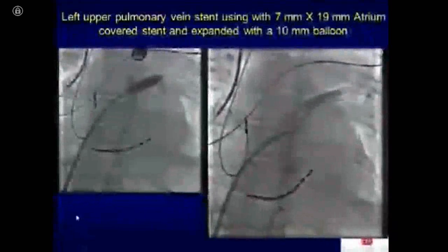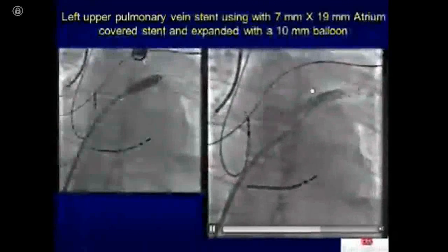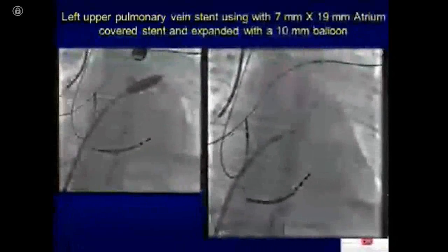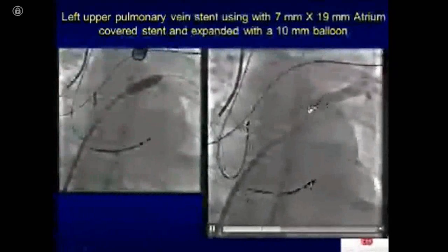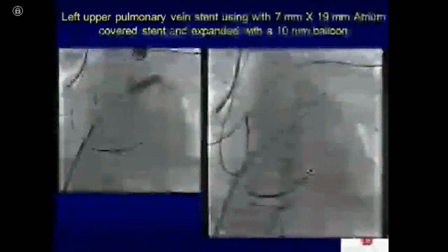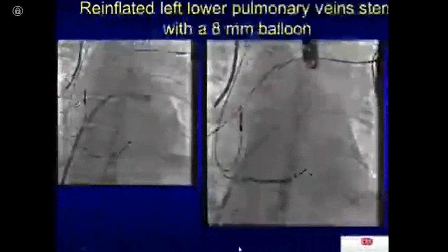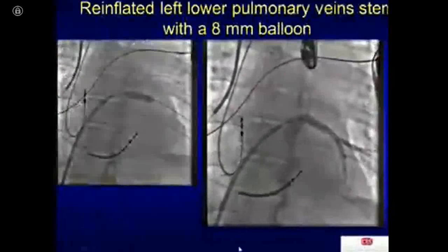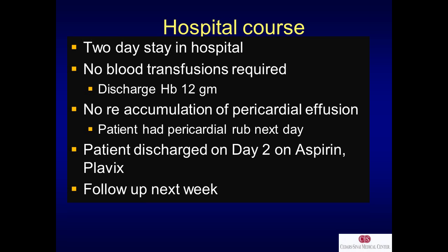So we gave a little bit more heparin, we watched the patient, and then we put a covered stent in. This time I put a 12 millimeter covered stent, and it's completely normal flow now. See that? It's good flow, and no perforation. Then we did a lower injection after this, and we re-expanded that stent again with a 10-millimeter balloon, and the patient did well.